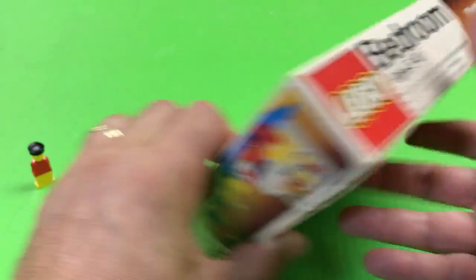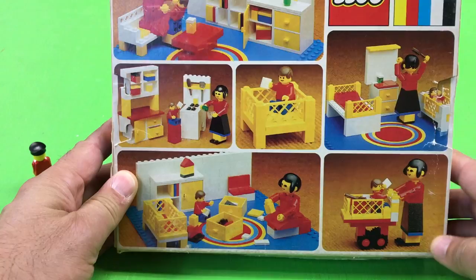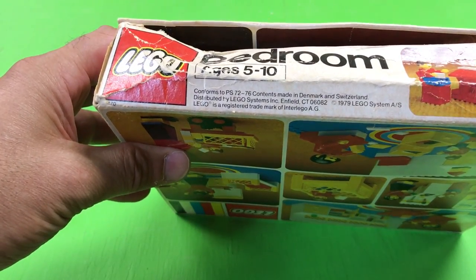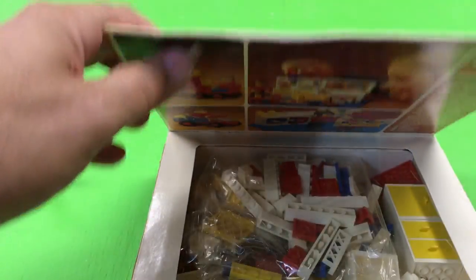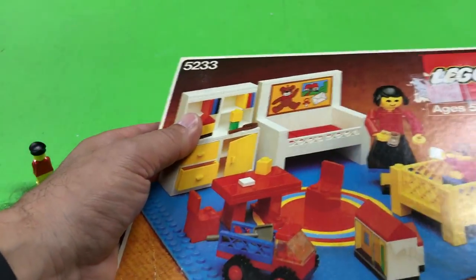So here's a look at the box. I could just review the pictures and not open it, right? And what year did this come out? This one, 79. All right. Let's open this thing up.